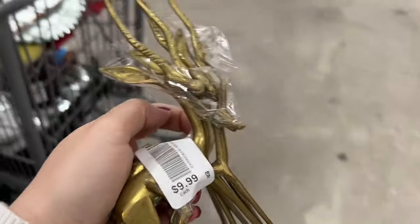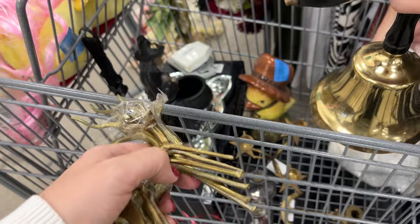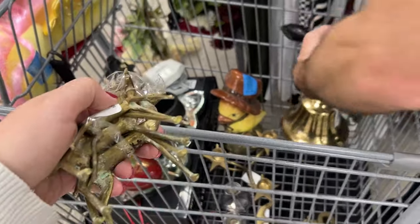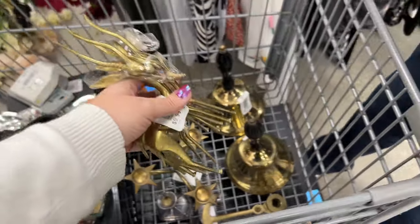So you want both of these? Kind of. Oh my God, we got a ton of stuff. Well, that's what I'm saying. Now that I see this back wall, I might reevaluate some of the stuff. I'm reevaluating this. I don't want this, but I will put it back where it goes. The bells are really neat.